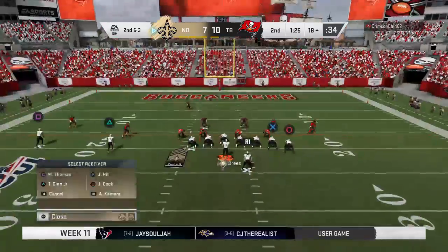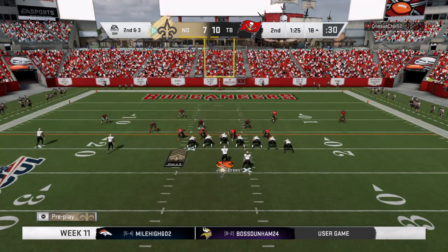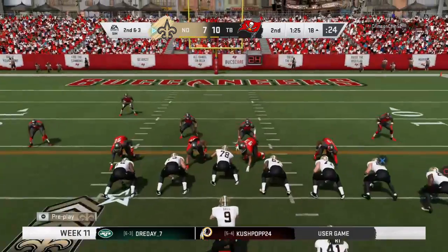Ready. You ready? Check 45. Come on. Hey, man. Watch the boot. Hatchet. Deuce. Easy. Opposite. 20 seconds.